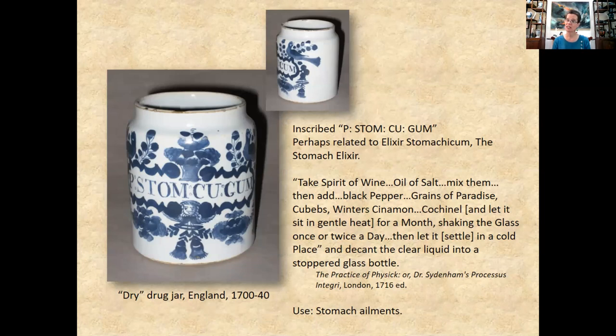You let it sit in a gentle heat for a month, and then you shake the glass once or twice a day. Then you let it settle in a cold place. Once it has settled, you decant that clear liquid from the upper portion into a stoppered glass bottle and dispose of the residue from the bottom. This was used to treat stomach ailments.